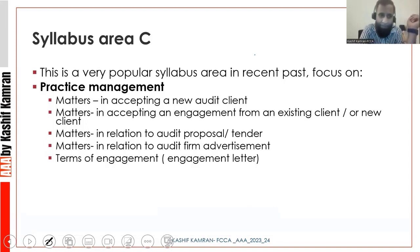Number three, matters in relation to the audit proposal and the audit tender. What are the contents of the audit proposal? What are the contents of the audit tender? Same thing. But we know there is a history of this topic. It has not come in the recent past. But what if it comes in the 2024 exams asking you what are the contents of an audit proposal?